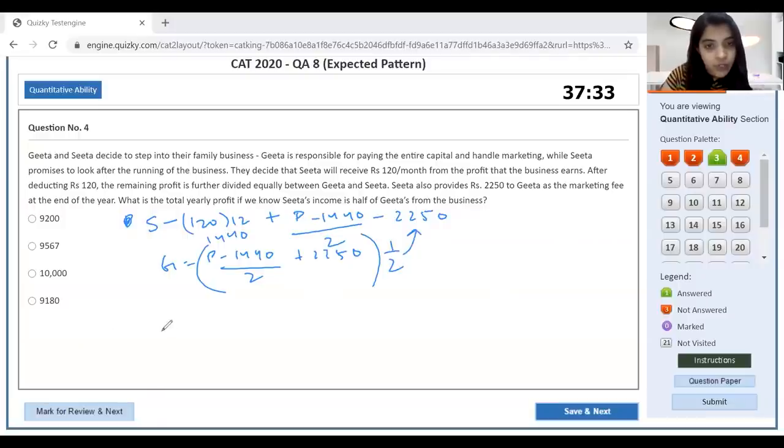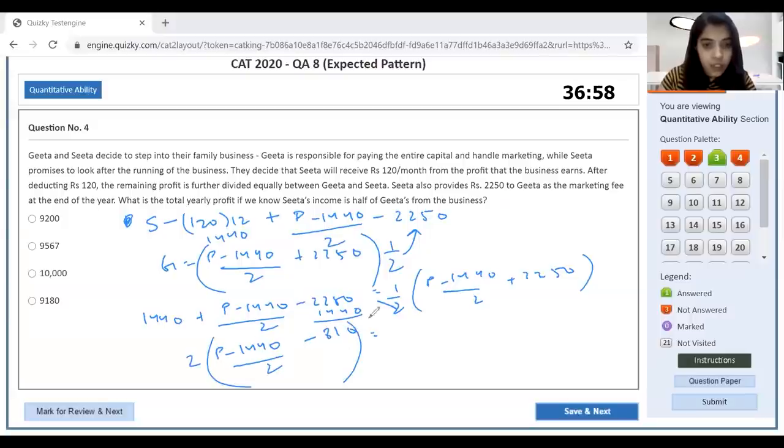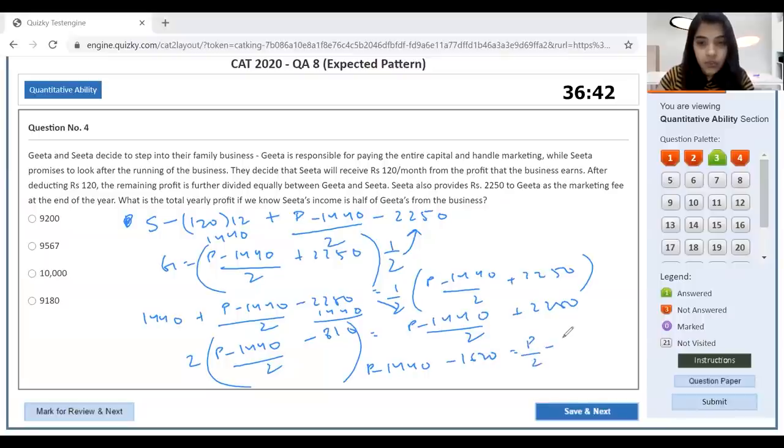So let's just put our values here. We have 1440 plus (P minus 1440) by 2 minus 2250 equals half of ((P minus 1440) by 2 plus 2250). So 1440 minus 2250, basically let's subtract this, that's minus 810. (P minus 1440) by 2 is equal to half of that. We'll just multiply this by 2 here. So P minus 1440 minus 1620 equals (P minus 1440) by 2 plus 2250. P by 2 minus 1440 by 2 is 720, plus 2250.